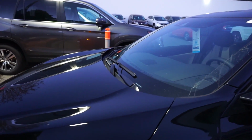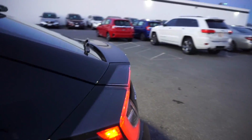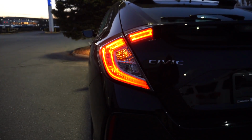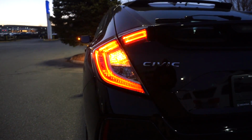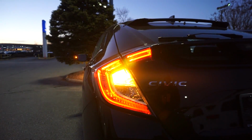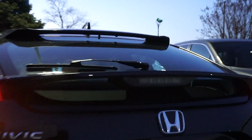Now, like I said before, your windshield wipers are automatic. You can just switch them down. Now on the back, one of my other favorite pieces of the Civic hatchback are the taillights. So you have halogen brake lights, LED light piping in the taillights, and halogen reverse and turn signals. And here you have your center brake light.